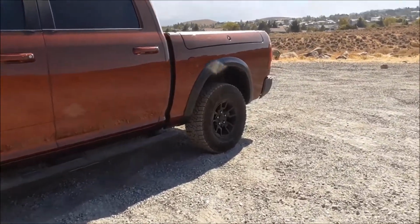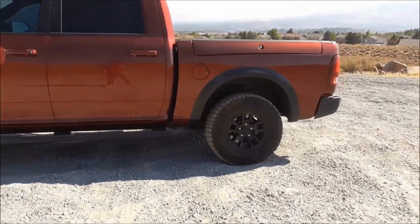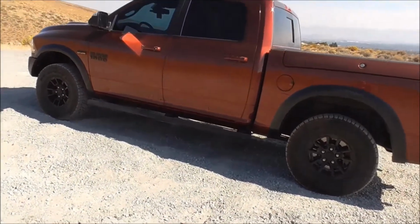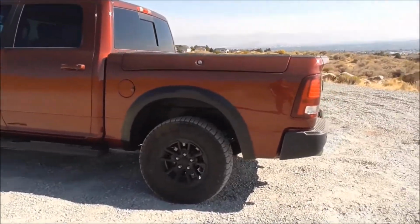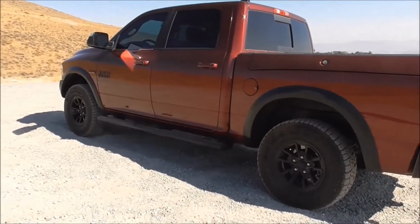Yeah, so like I was saying about the muffler delete, it sounds awesome, it's just way too loud, and it leaks. There's an exhaust leak around where the pipe clamp is, so just going to replace it all together and be done with it. This does have the air suspension, the factory air suspension, which is working fine.